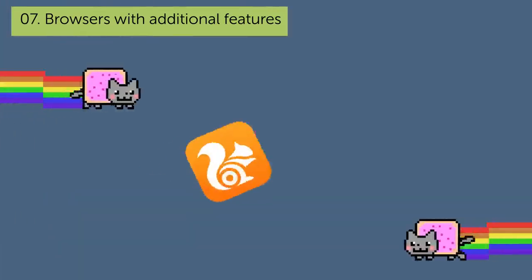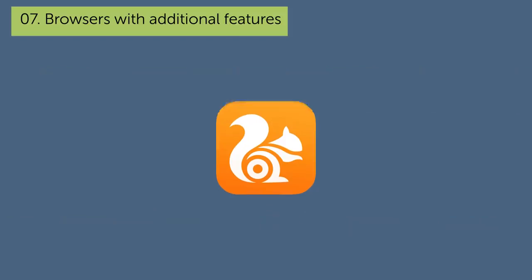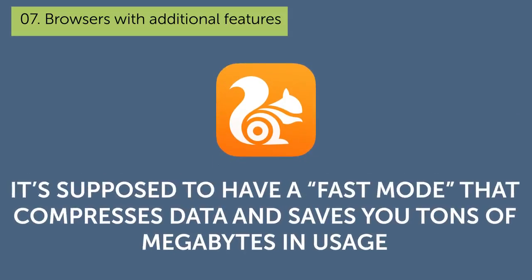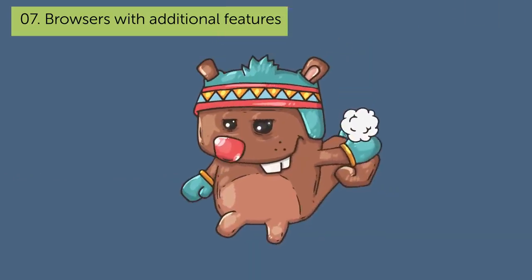Let's take, for example, UC Browser, which is the #1 web browser in India and China. It's supposed to have a fast mode that compresses data and saves you tons of megabytes in usage. Trust me, it's not as cool as it sounds because this browser is actually used for tracking.